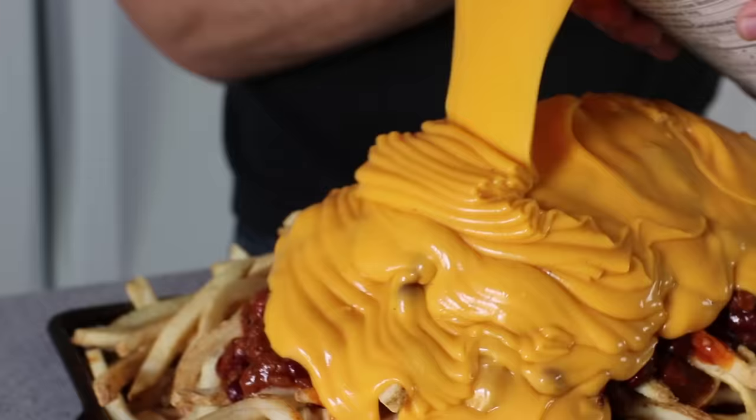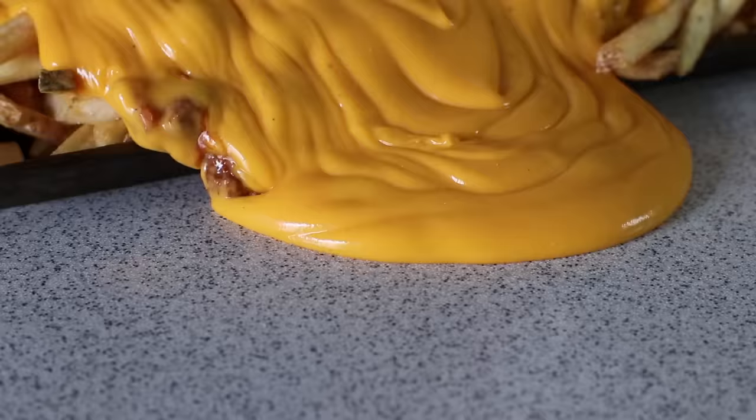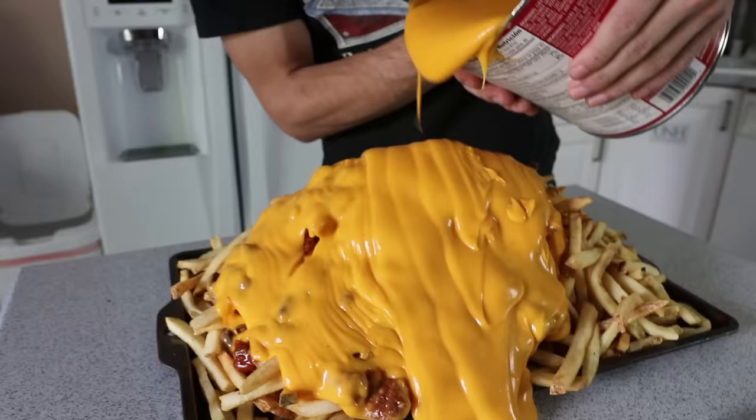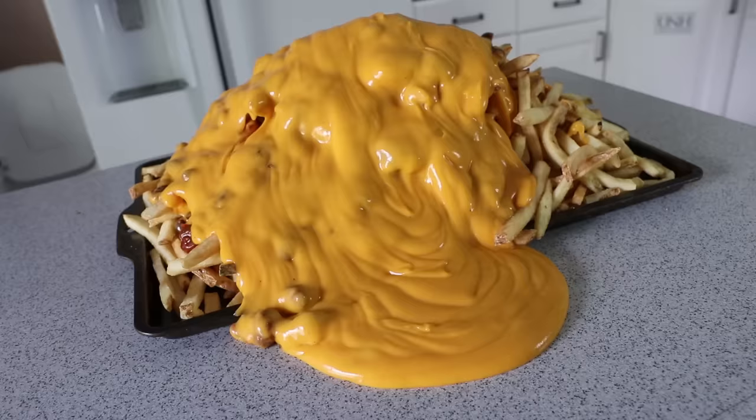Oh. Holy shit! Oh my god, just pour, oh no, no! Oh god, this isn't crazy. All right, so that's half the can. You can see that's about half the can.